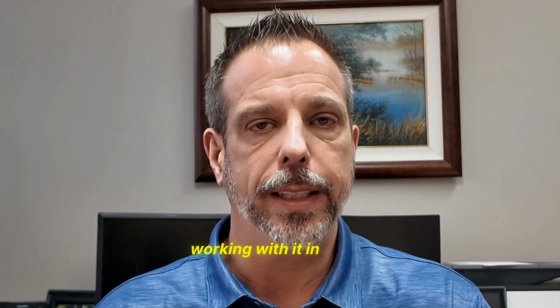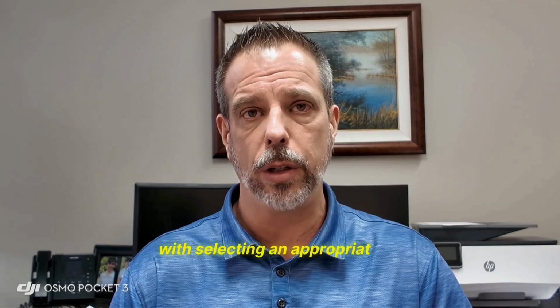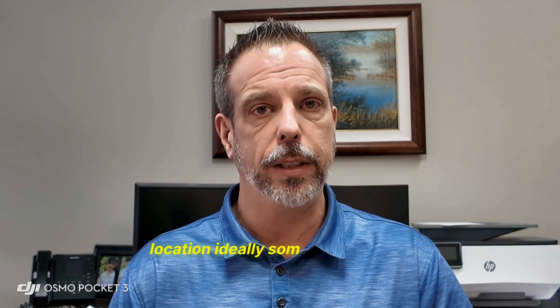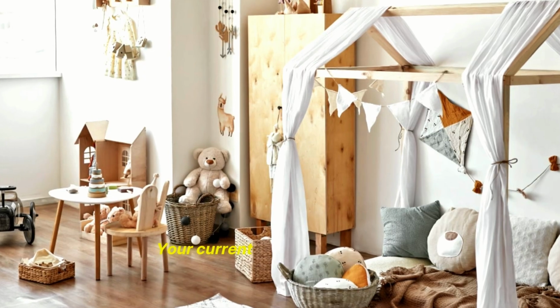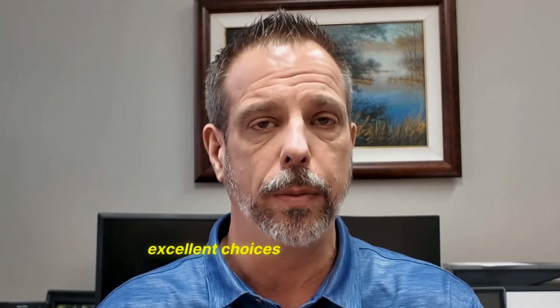You're working with it in the most efficient way possible. Now let's get practical and build your first memory palace. The process begins with selecting an appropriate location, ideally somewhere you know intimately. Your current home, childhood house, or workplace are excellent choices for beginners.